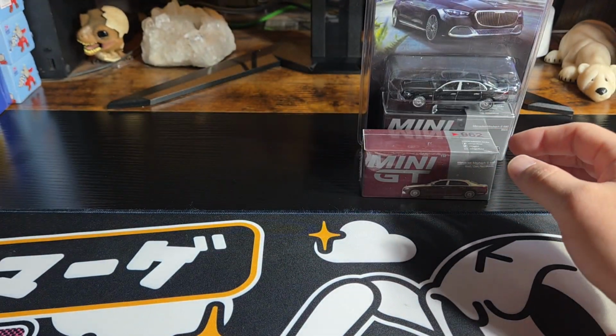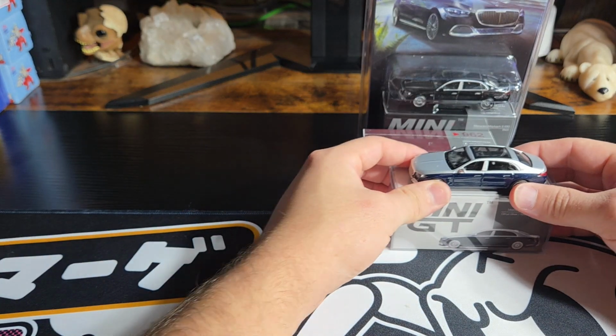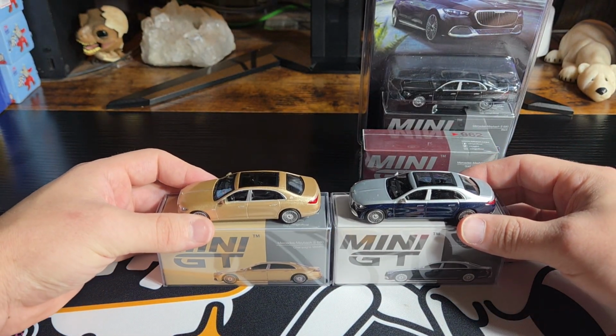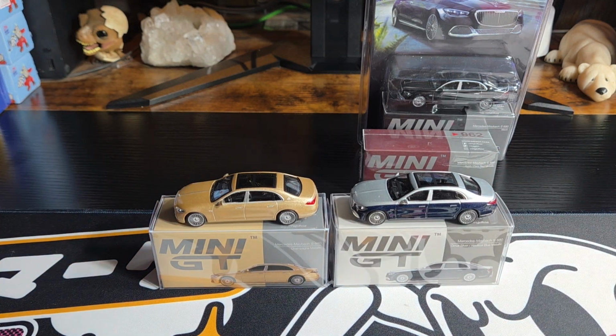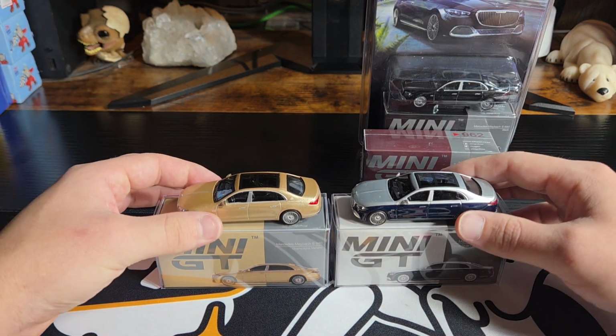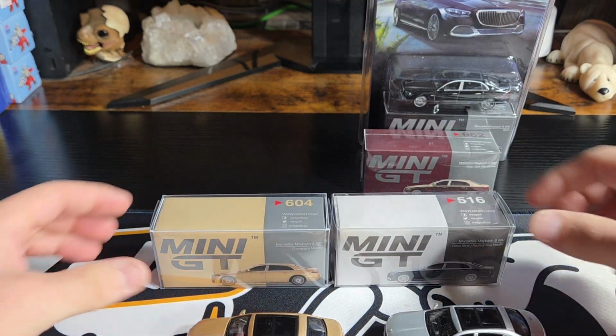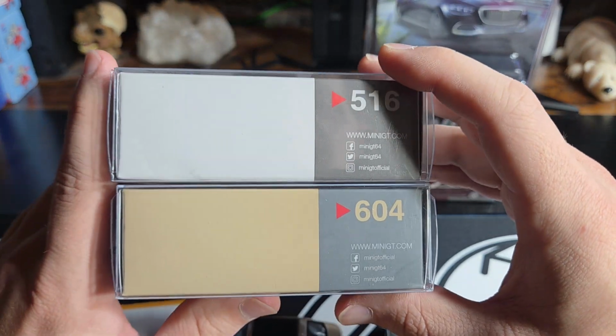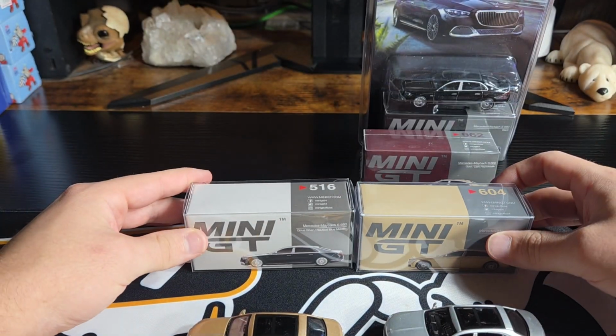Very nice. But we also have received these colors from Mini GT. The gold one, the champagne metallic, and then the silver and blue. They're very nice. I absolutely love this kind of stuff. But funny story, these are actually quite old, considering. First one was released 5/16 and then 6/04.